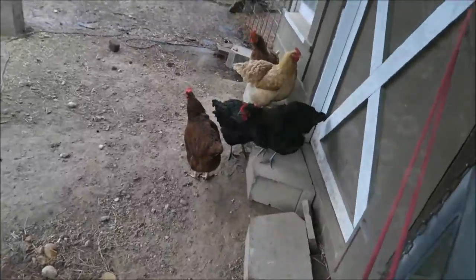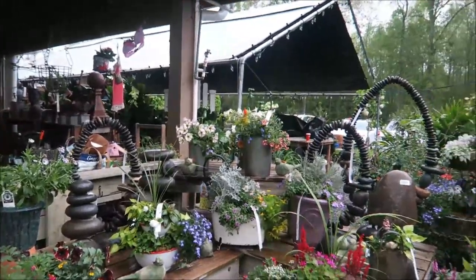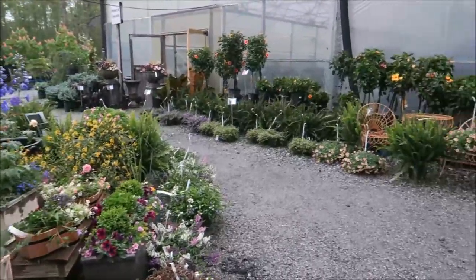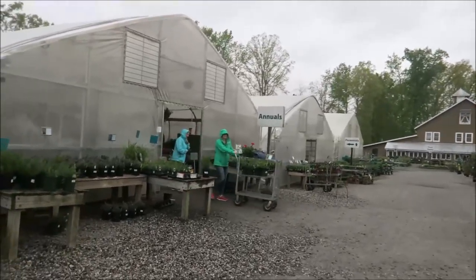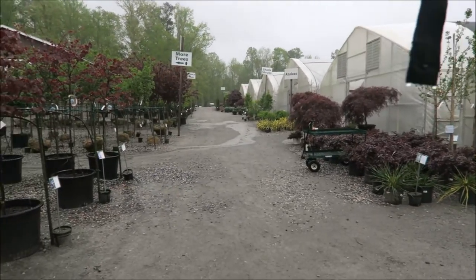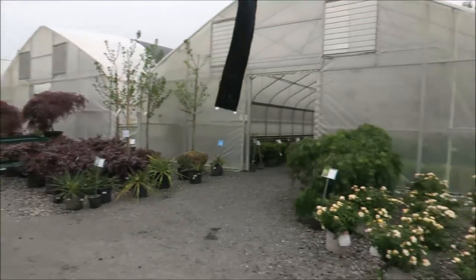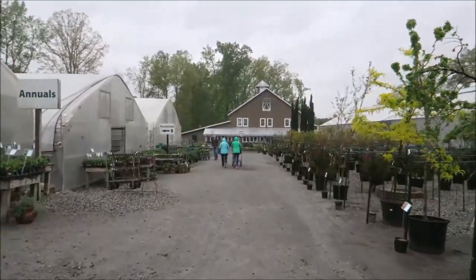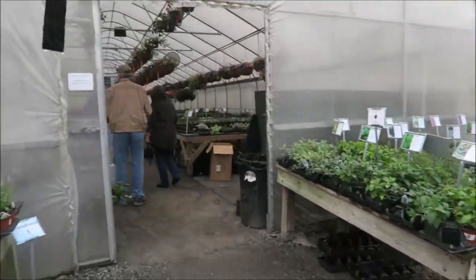Ooh, there's a bunch over here. Look at all of the houses out here. They've got perennials, annuals, azalea and shade shrubs and more trees and privacy trees. This whole place has got a ton of different greenhouses full of stuff. Wow, this place is amazing. We're gonna go into the annual house.